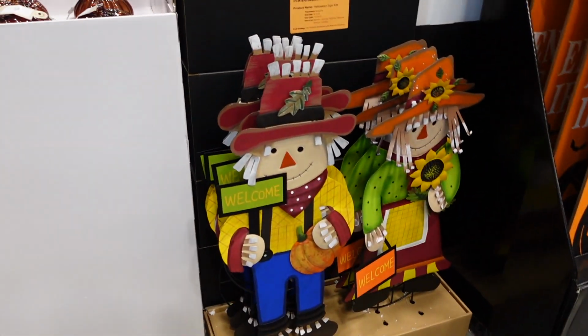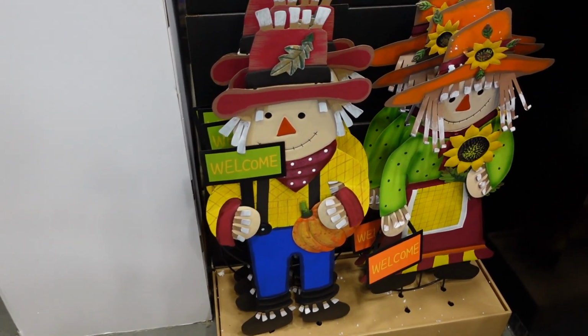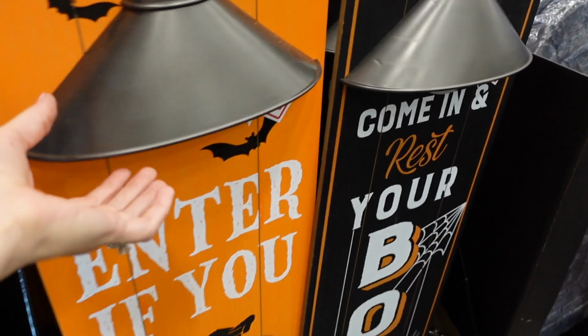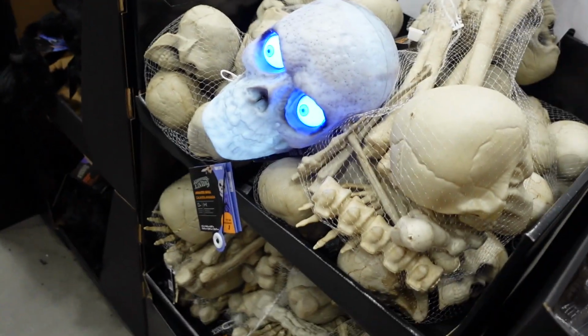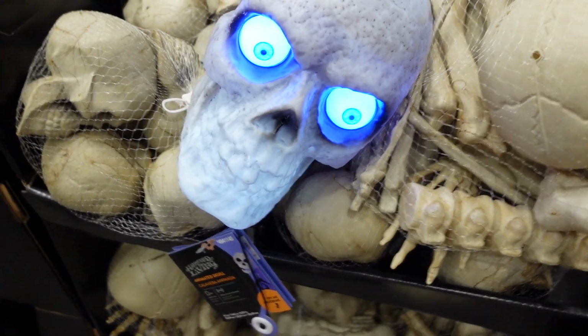And speaking of fall, they have these scarecrows over here. Yard stakes. These are cute. I wonder, do they light up? Is that... Oh, try me. I light up. Man, these things are just going to come and scare me, huh?